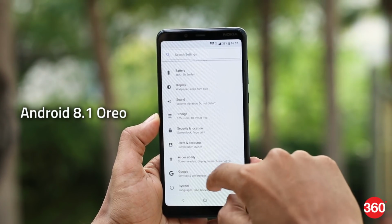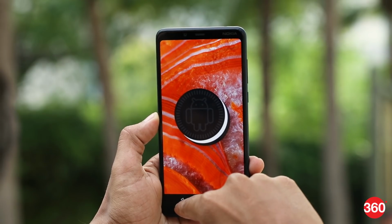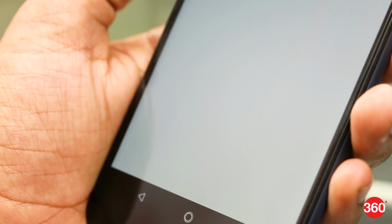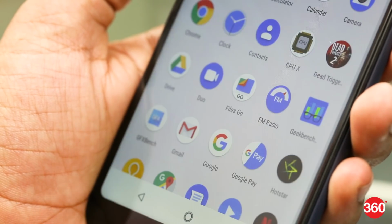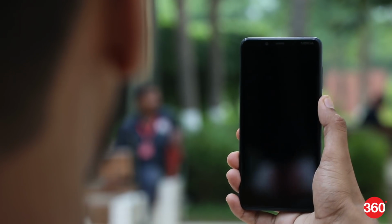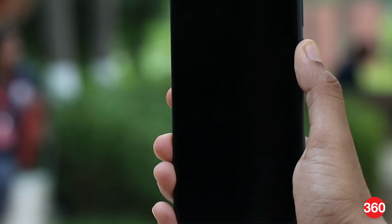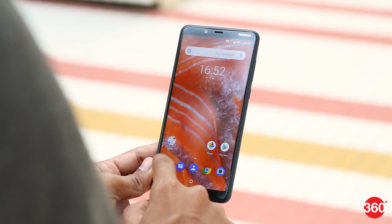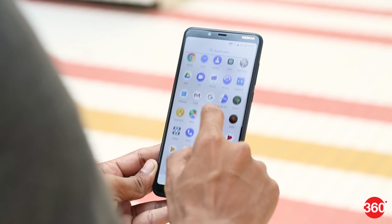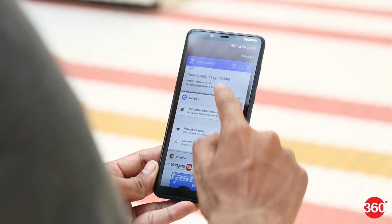Our review unit was running Android 8.1 with the August 2018 security patch, and we can confidently expect an upgrade to Android 9 in the near future. The only non-standard apps were Google's own Files Go and Google Pay and the necessary FM radio app. If you want face recognition, you'll have to dig through the security settings to find the native Android Trusted Face feature. As stated before, we didn't have much trouble with the stock Android UI and basic usage didn't feel sluggish. There were some stutters when browsing through the Play Store and switching between heavy games and apps.